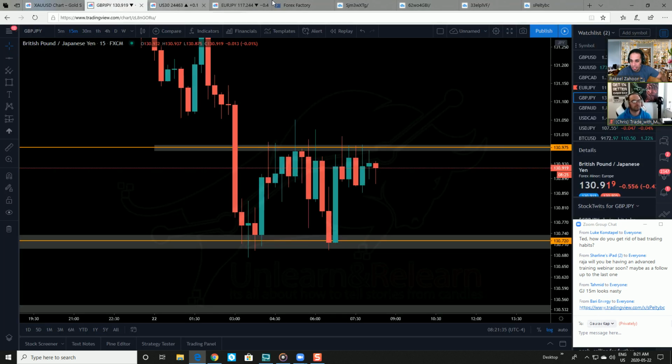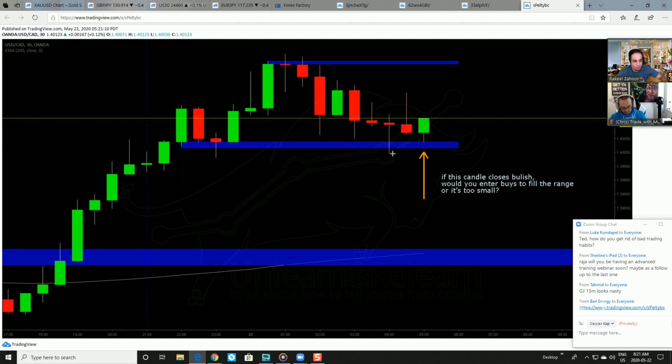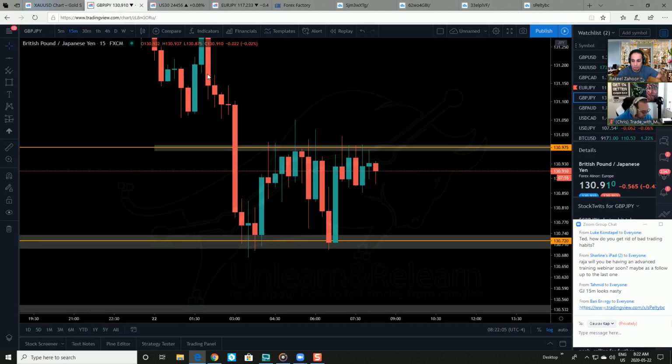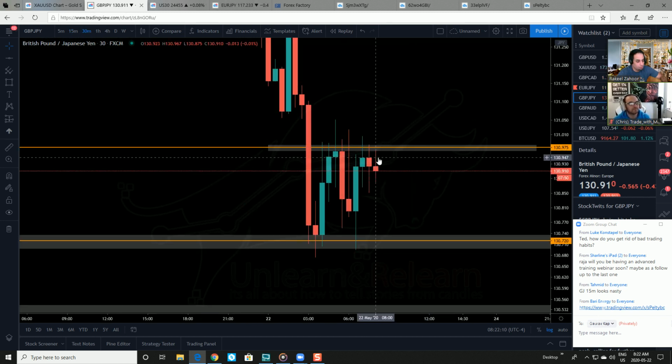GJ looks nasty, yes. If a candle closes bullish, would you enter buys to fill the range if it's too small? Yeah, it's too small. I'm not going to take a trade here. Lately USD CAD has been having really bad ranges to trade this week. This wick over here, problem over here, minor resistance over here. So trading in this range is a big no-no. I mean, you can force a trade if you want, but I just don't want to trade in that range. Same thing here in GJ, right? If you look at this, it's just super bad.